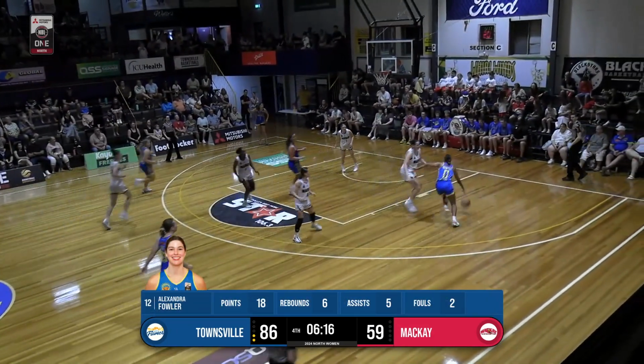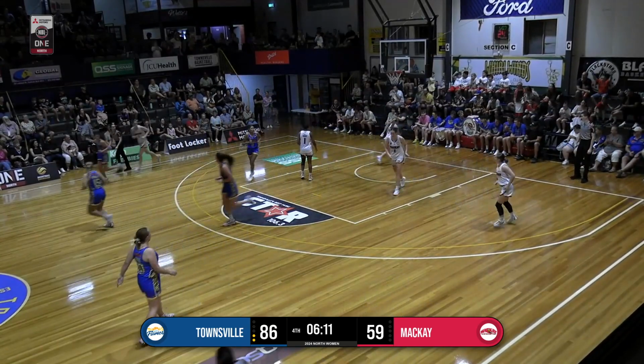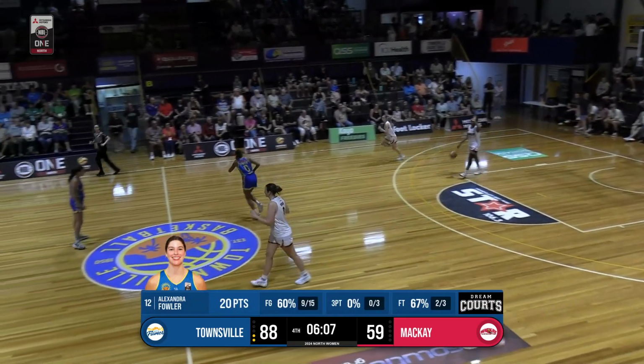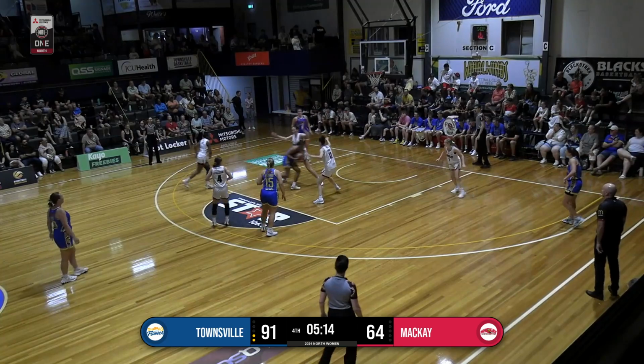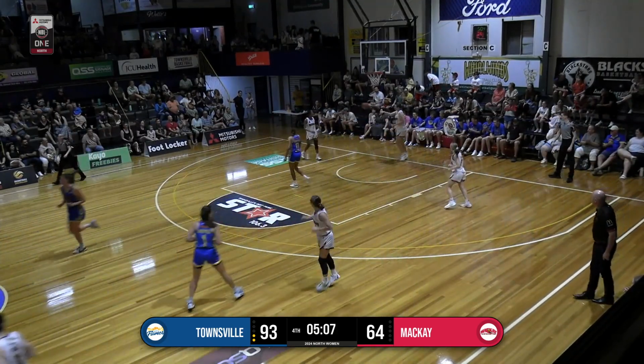Oh, Boyer will probe. Oh, finds Fowler. I mean, it's a different level of understanding that not everything needs to be at full pace, but continue to probe. They got the advantage. Again, Boyer finds Fowler on the roll.